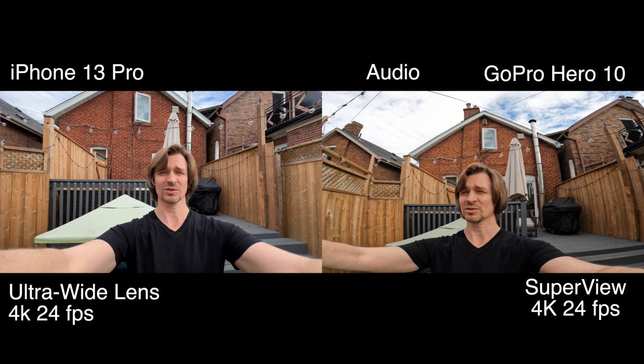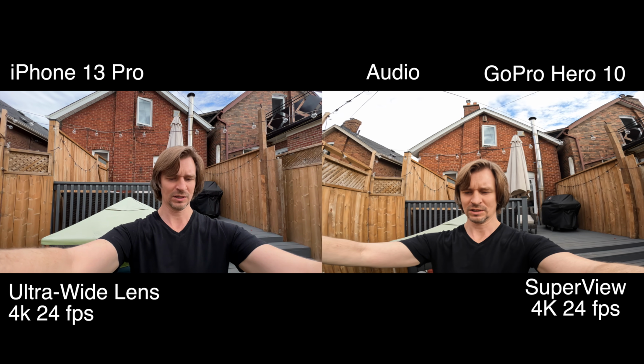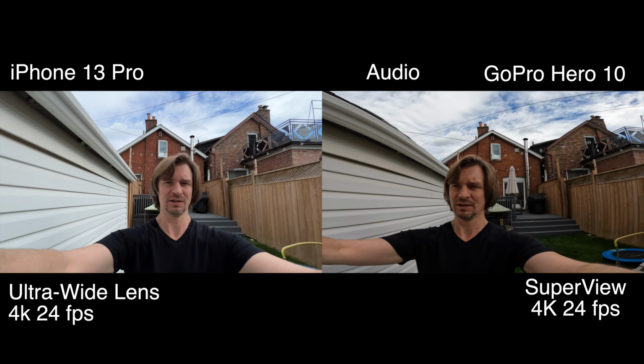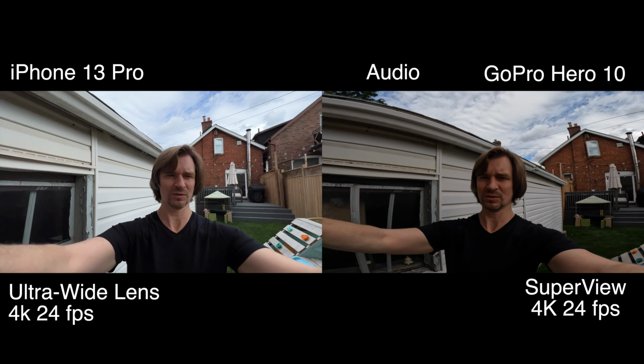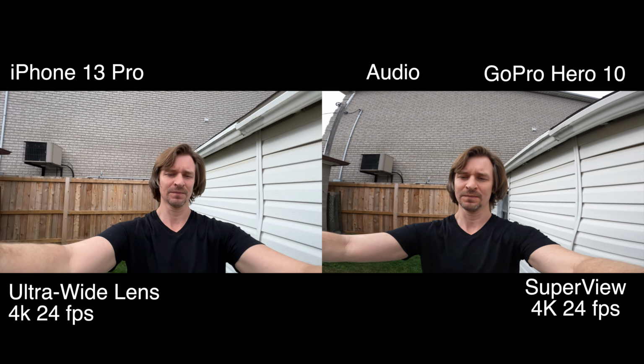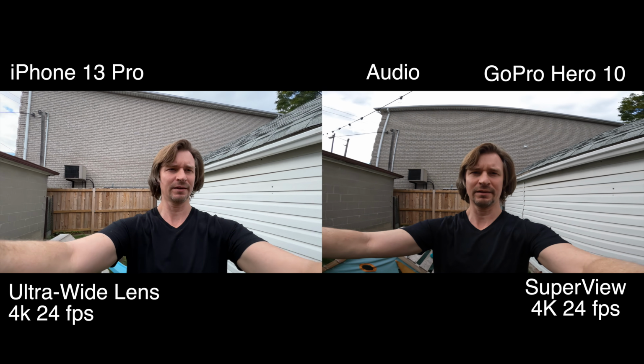Okay, so this is the iPhone as wide as it can go, and the GoPro on super wide, as wide as he can go. Now, how is it? How's the microphone compared to the two? We're outside. There's a little bit of wind here. It's not too crazy. How's the stability?